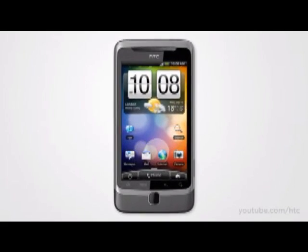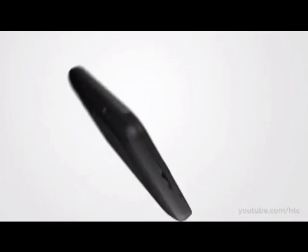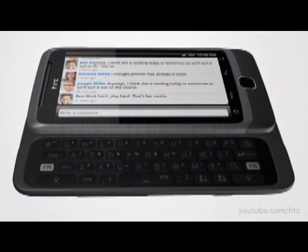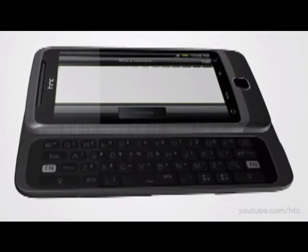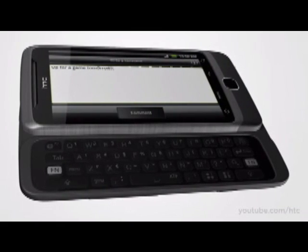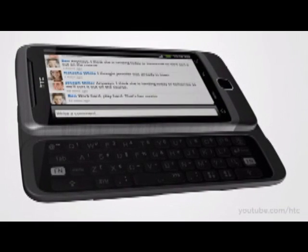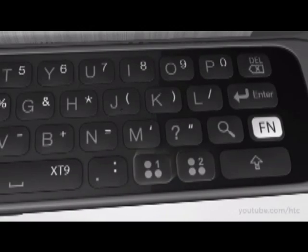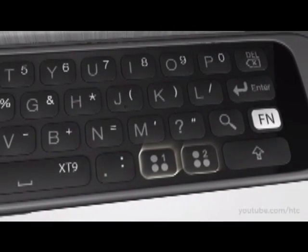at its stylish design. The HTC Desire Z is crafted with aluminum for a little more style and a little more strength. The keyboard elevates and locks into place while still keeping a slim profile. The keys are nicely spaced and raised for fast, comfortable typing. And for those who really feel the need for speed, the keyboard comes with dedicated shortcut keys for quick access to your favorite stuff.